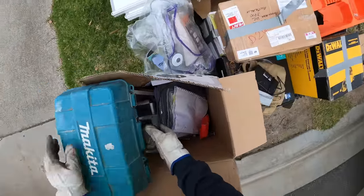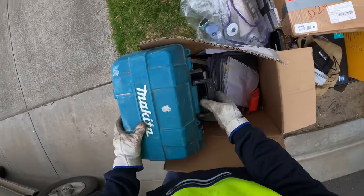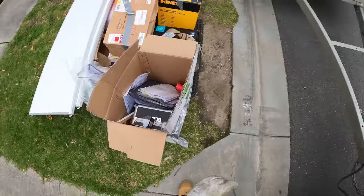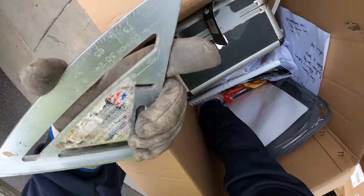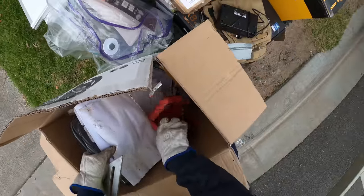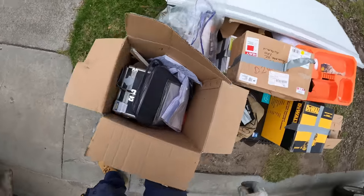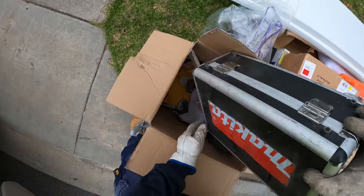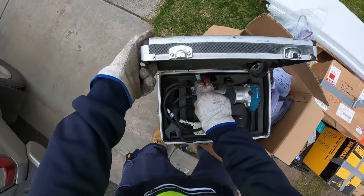This is heavy. Let's have a look. Oh yeah, bro. Got some planer. Nice one. Got a square. Some bits, maybe we can use some of that. Maybe. Oh, what's this one? Oh, it's a little router action. Let's go.